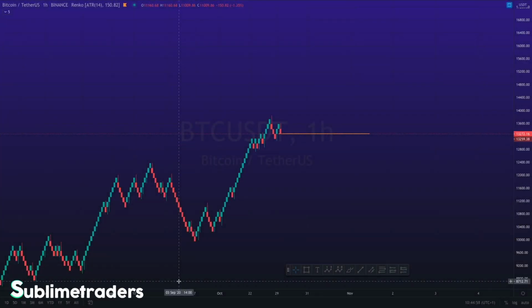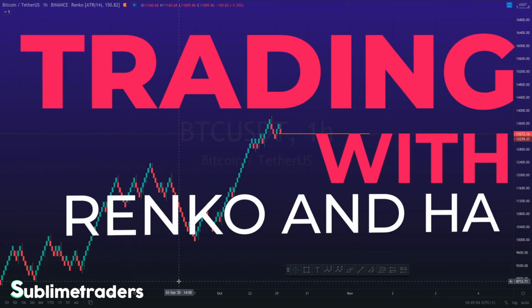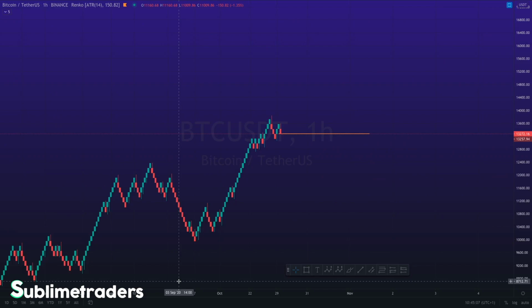Before we get started on hedging, I just wanted to show you how you can take profit with RENKO and HA candles, because hedging is the most effective strategy when used in conjunction with these types of candles. Because HA and RENKO candles are not influenced by time, but they are influenced by price, so they are price sensitive. So basically, when you enter a trade with RENKO or HA candles, you need to follow only the color changes in the candles.